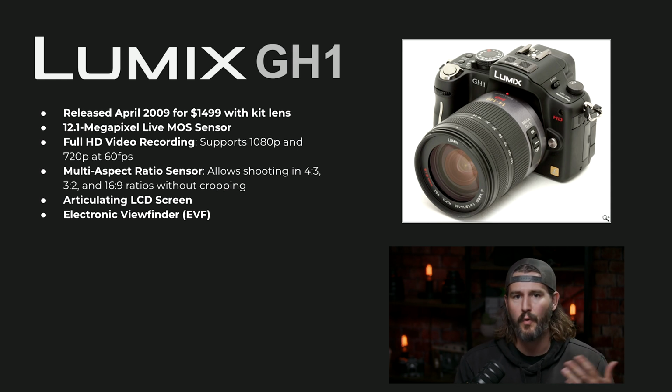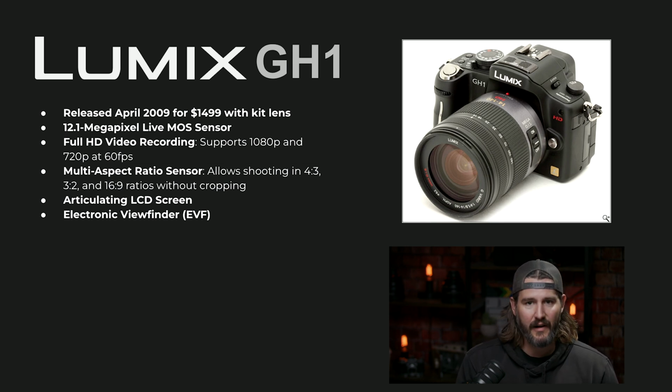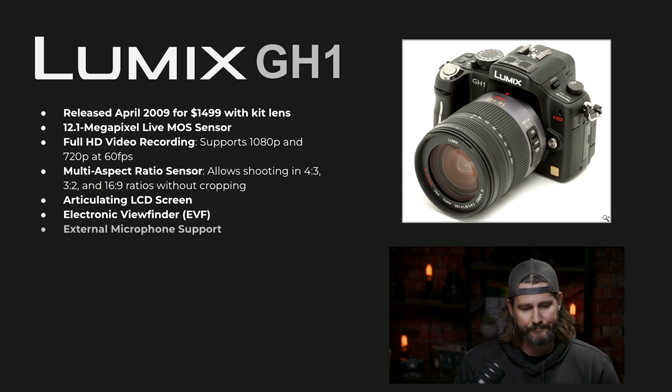Very common in your point and shoot type cameras, but this is like replacing the DSLR with the electronic viewfinder and finding ways to work around what up until that point in time photographers were very comfortable with, like looking through a lens and seeing real life. Now you've got to compete with that because you don't have that opportunity with this type of camera.